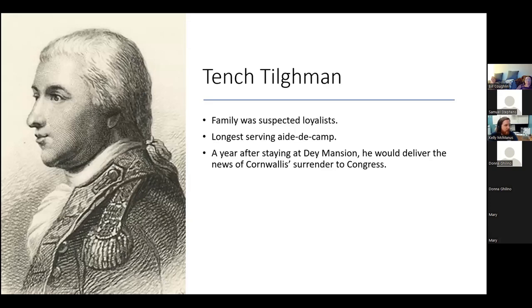Now, our next gentleman, number 3, is Tench Tilghman. He's from an affluent Maryland family who are staunch loyalists. Tench himself is a dedicated patriot. He signs a non-importation agreement, which hurts his business in the early years of the rebellious ferment happening in the colonies. Upon the outbreak of war, he will join the Pennsylvania militia, and soon he gets assigned to the Continental Army.